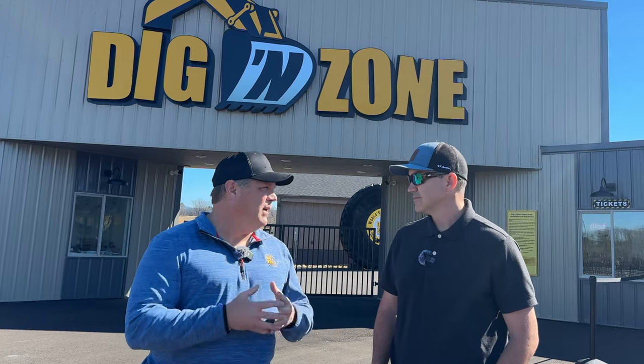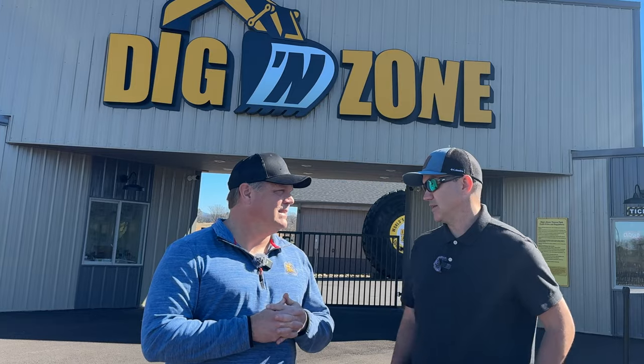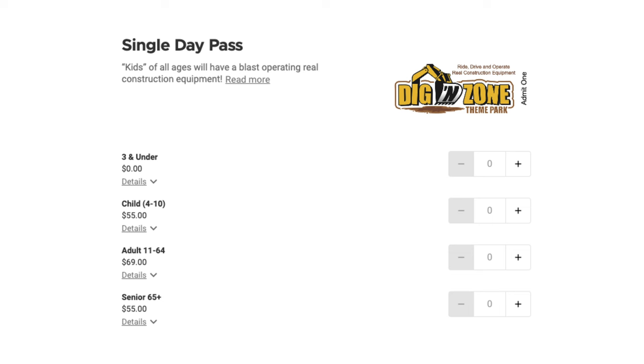So either way. Tell me about the pricing of the tickets. How does that work? Children 3 and under are free. 4 to 11 is $55. 11 to 64 is $69. And then seniors 65 and older are $55. And it's the same price online versus at the ticket window.